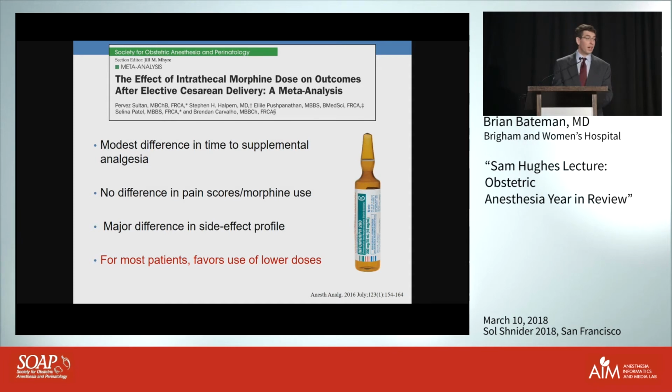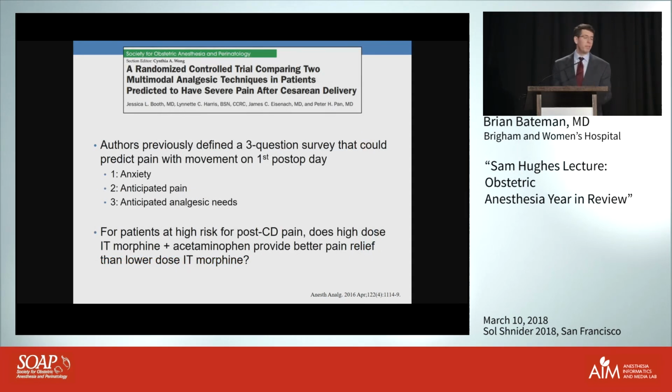So the data show a modest difference in time to supplemental analgesia associated with the higher dose of intrathecal morphine, but no difference in pain scores or morphine use, what you might consider potentially more meaningful measures. There was a major difference, however, in side effect profile, with patients receiving high doses of intrathecal morphine having much more pruritus and nausea. And I think this study shows that for most patients, a lower dose of intrathecal morphine is preferred. However, there may be a subset of patients that are at particularly high risk of severe pain after cesarean delivery that would benefit from a higher dose.